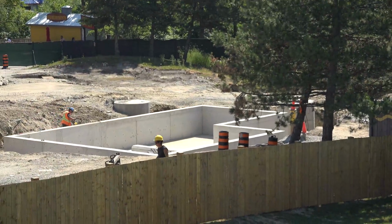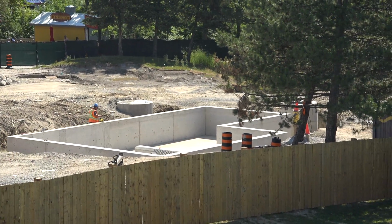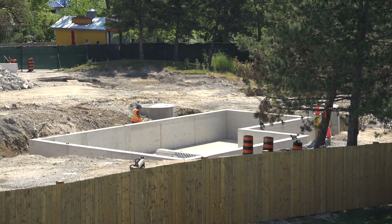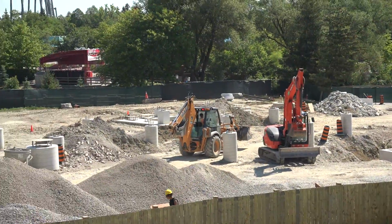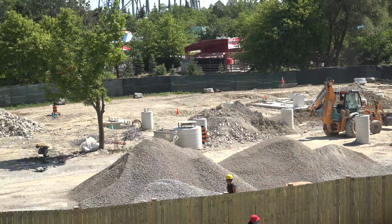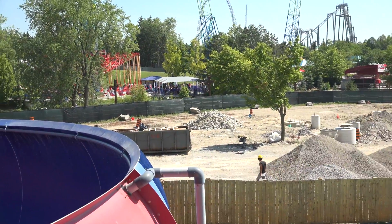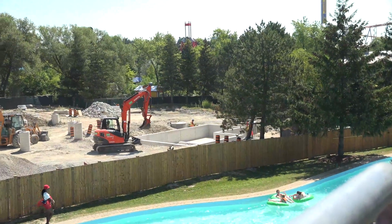Alright, so I hopped up on the staircase for Barracuda Blaster to get a better look at this concrete box that they put into the ground here, as well as the entire construction site in general. There you go, guys. Hopefully this is helpful to you.